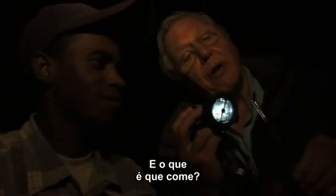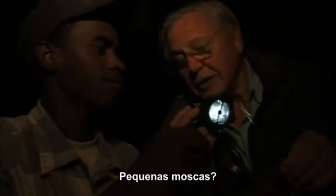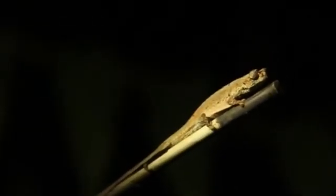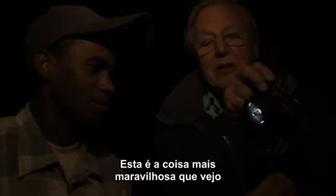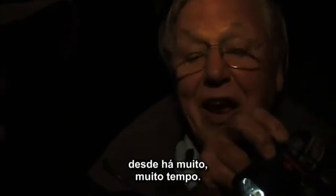And what does it feed on? Small flies. Absolutely wonderful. I am astonished. That is the most marvellous thing I've seen for a very, very long time.